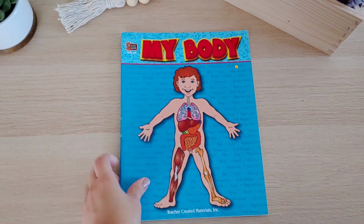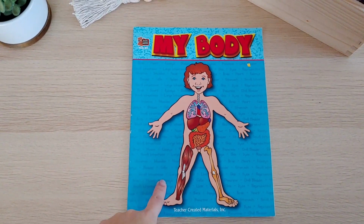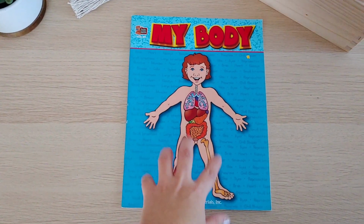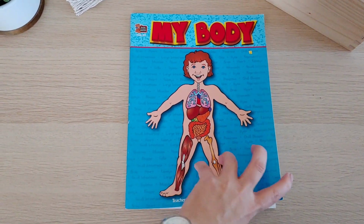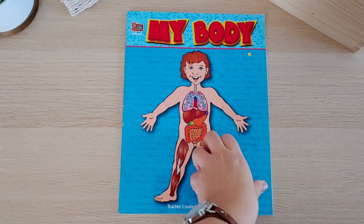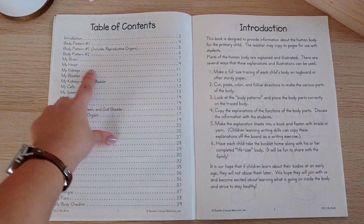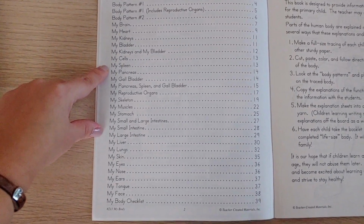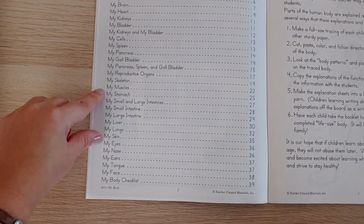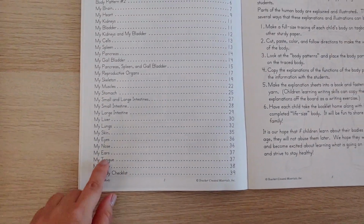The next thing I want to show you guys is this, My Body. And this book was actually recommended by CC. I think you can buy this book in their CC bookstore. But I found it in our local homeschool consignment store. And so it was cheaper to go that way. So this book, if you see here, table of contents, it basically goes through everything. Your brain, all the way, gallbladder, stomach, liver, all the way down your face, your tongue, your ears.